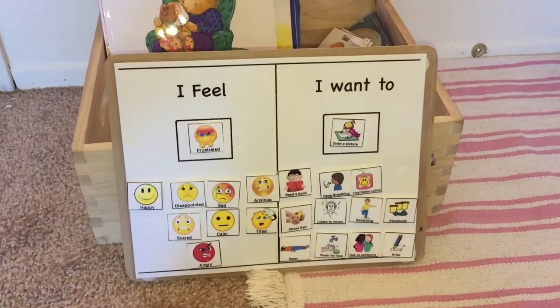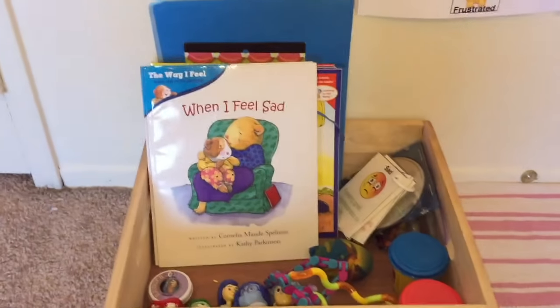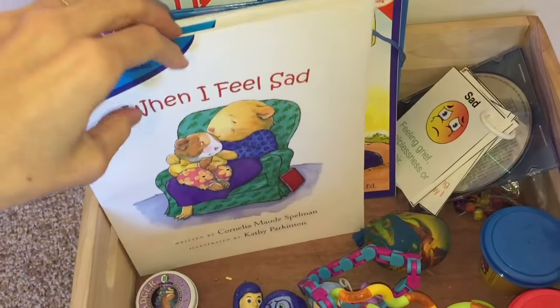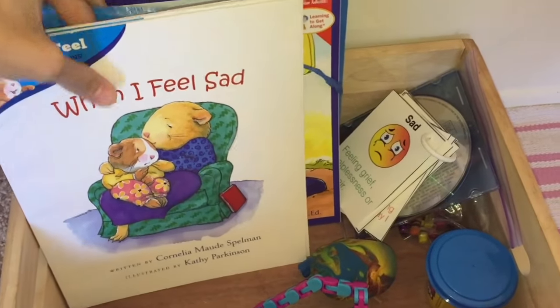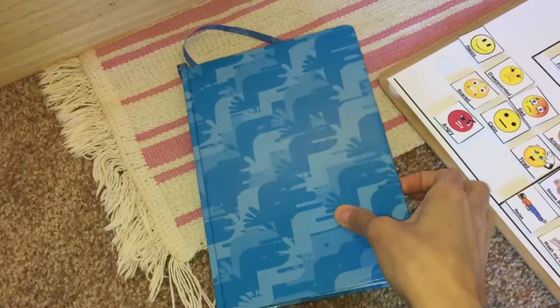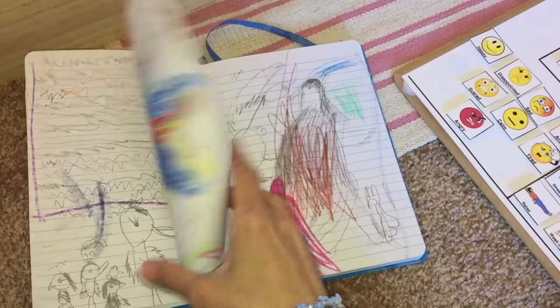So let's say that they chose to draw a picture in this instance. So then they come here in the little bin and they find the notebook. Let me see if I have the notebook that they've been using. Here it is. Here's the notebook. And this is a little notebook that my children have been using here for their self-regulation board. And they can choose to draw different things here.